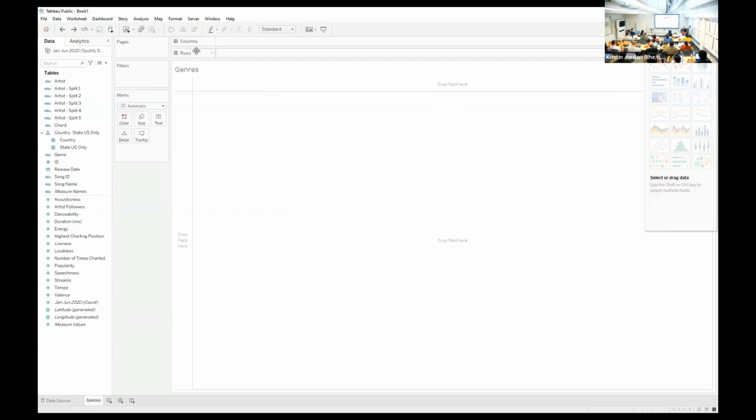One of the most important spaces, though, is going to be your columns and rows bar. This is where you're going to drag the fields to start your visualizations. Since I named this sheet genres, and I've already started playing around with the genres data a little bit, let's start exploring it. I'm going to click on and drag that genres field over to rows. Notice all the different things that are now outlined in orange? That's Tableau telling us you can drop this in any of these places. I want to drop it in rows. Now I get a table that lists each of the genres for these 40 songs.